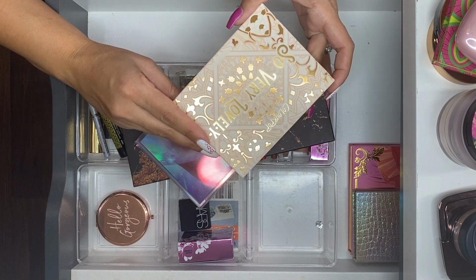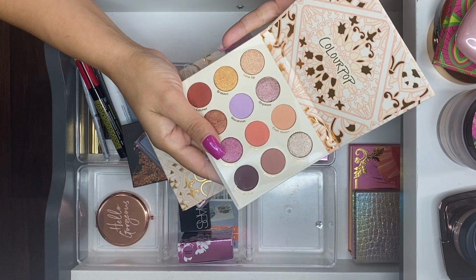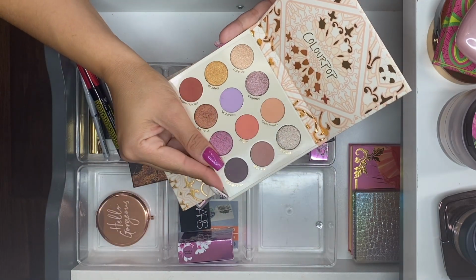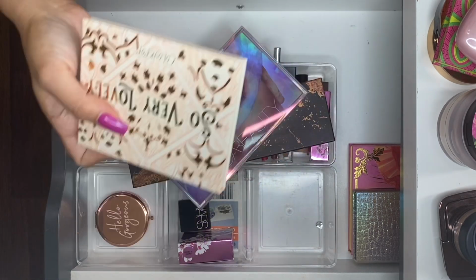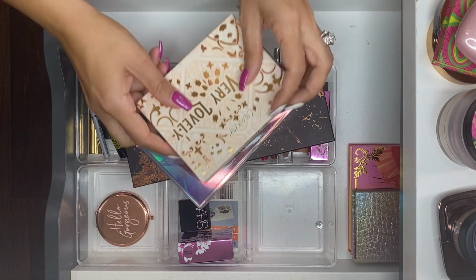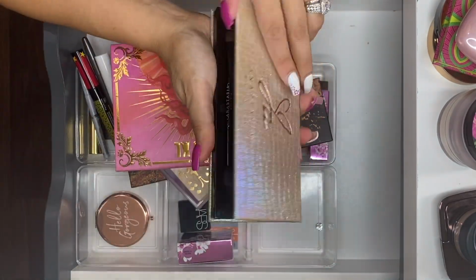The Colourpop, so very lovely. I could live without this one. It wasn't like something that I'm like, oh my gosh, this is amazing. I did use it like once or twice maybe, but it's, you know, it's Colourpop. Nothing to rave about, but it works. And then the last two I had in here, I had the Jackie Aina with ABH collab.